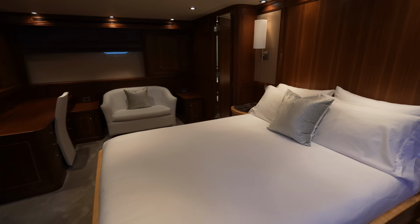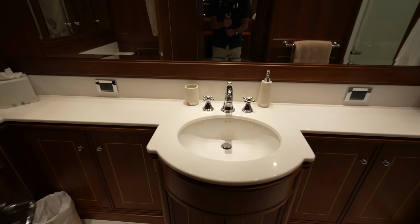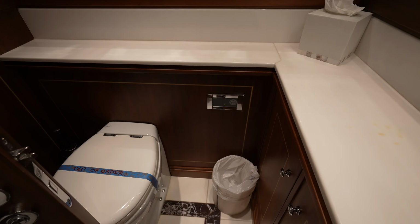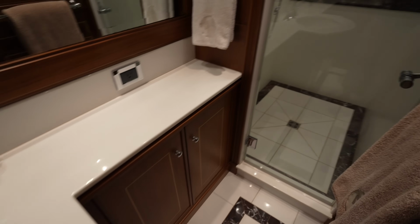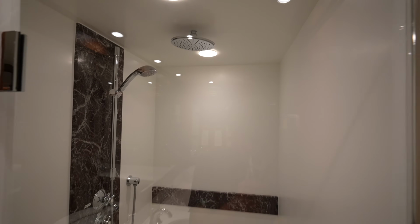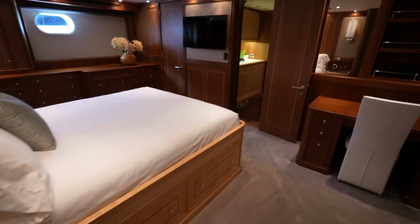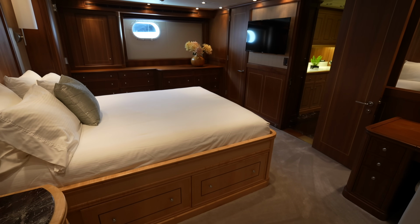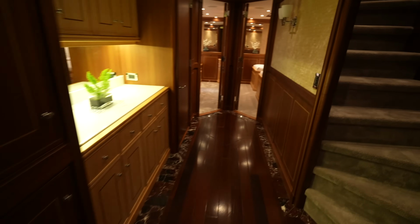And the ensuite for this room is over in this direction, and it's the same style as before. And then our shower is right over here. And this is truly a massive shower. So those are all of the cabins. Like I said, you can sleep up to 8, and all 4 of these rooms look extremely comfortable.